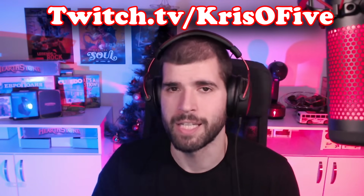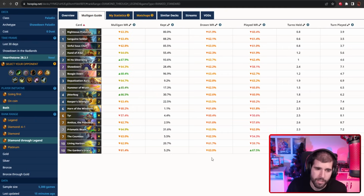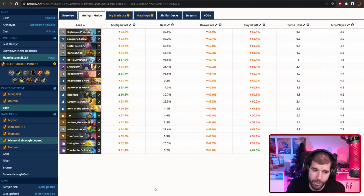Now, let's check out the decks. You are not prepared! It seems like the latest balance patch gave Pally even more power. Here's the best performing deck right now, and it's running some new stuff including things like Tear, Jitterbug, as well as the Deputization Aura, and it's no longer running the nerfed card, Order in the Court.